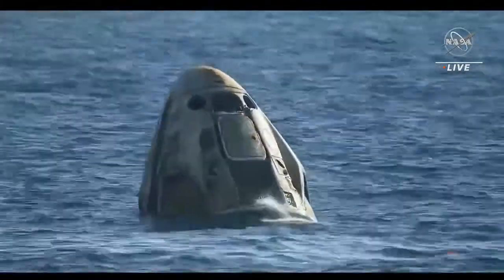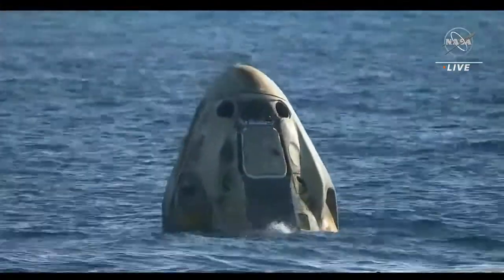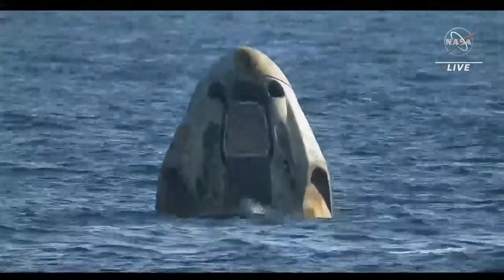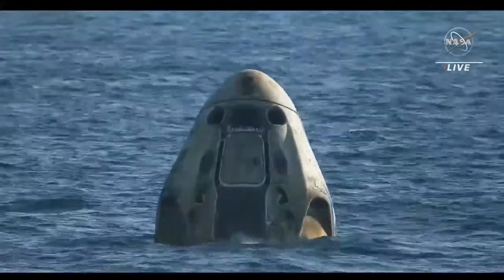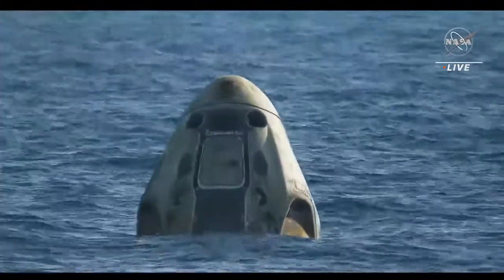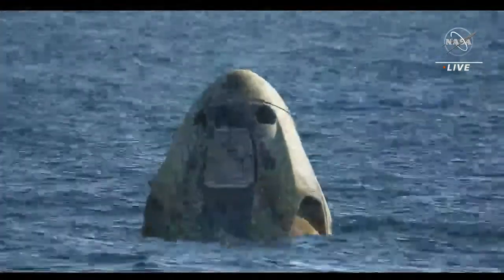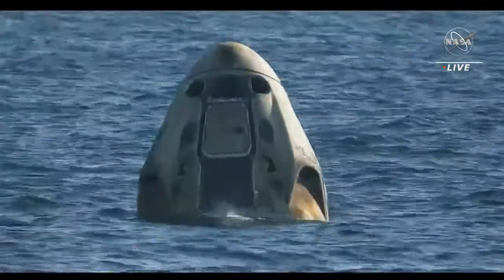And Mission Control here in Hawthorne did give the go for that approach and recovery. And so here shortly, we should be able to get some views of the fast boats as they approach the Dragon Freedom with the crew still on board.